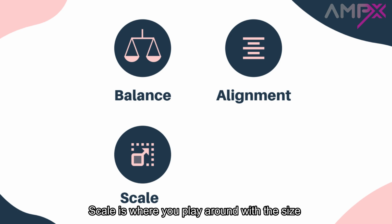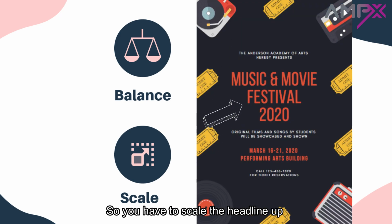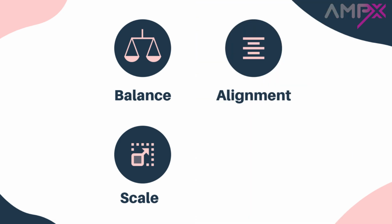So scale, well, we have to play around with the size of the image. So you can have a typography hierarchy. Let's say it's going to be a headline, right? You have to scale the headline up big so that people will read that first, and then make the body text smaller. So there's playing around with scale.